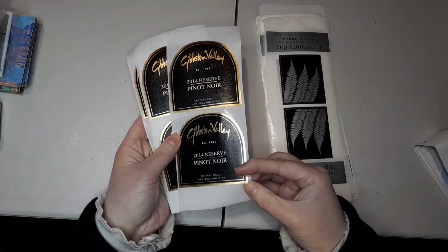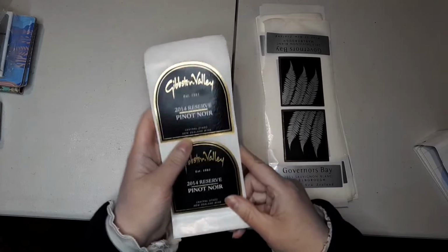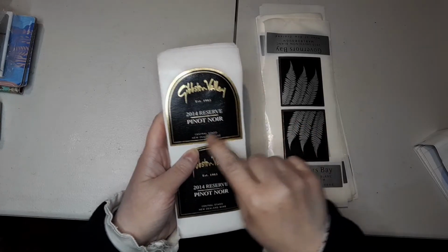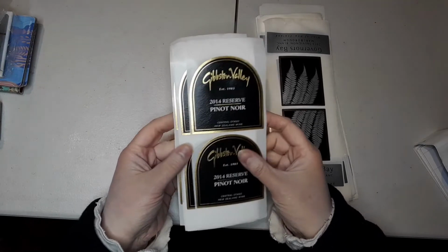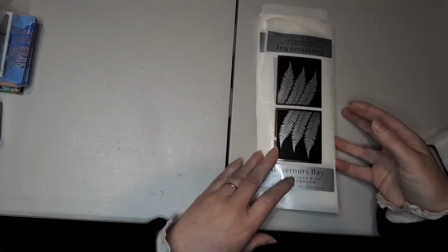They're labels that obviously are from a wine that they didn't use all the labels they had printed. But I really liked the frame, so I thought I could fussy cut out the frame and use that somehow. Or I could just use it maybe in a wine themed journal or something. So I grabbed just a few of those.